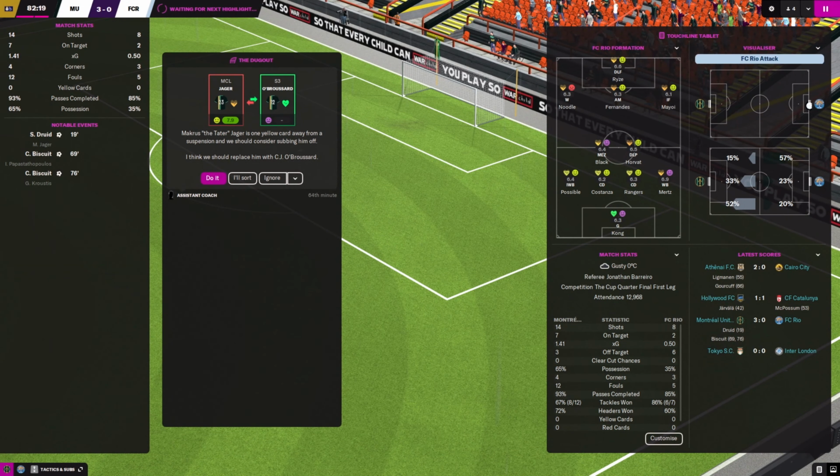Papastathopoulos with a cross to Bjorkis, and another one for Montreal, and another volley. As they are putting on a clinic here. Oh dear. Rio up against it now. Bjorkis, okay, that was his beauty, one time. And unmarked, you'd think Black would have followed him into the box, but decides to stay outside at the 18.